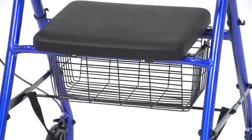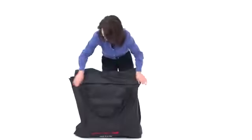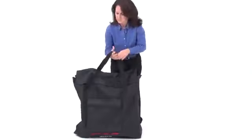Users also have the option of adding a basket, cup holder, and patented Light and Go mobility light. And for added convenience, the rollator can be stored and carried in this compact carry bag.